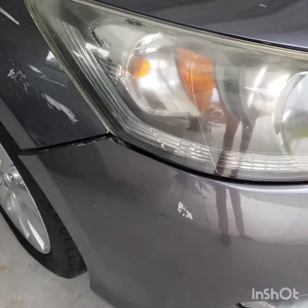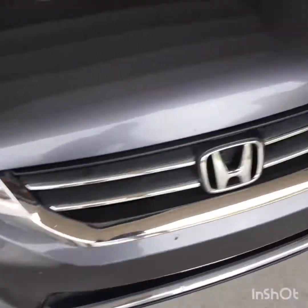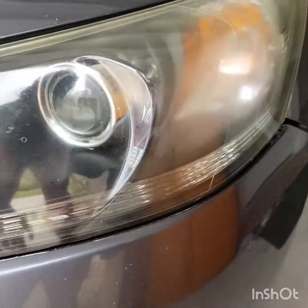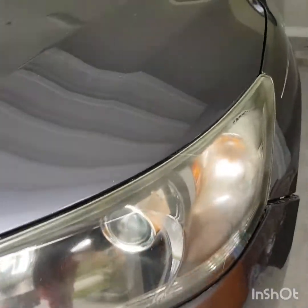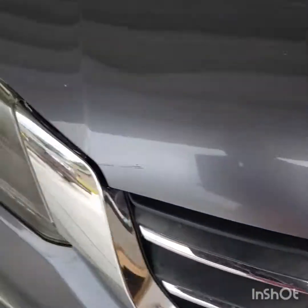All right, y'all can see I done did the third coating on it, and it looked damn good. Way better than what it was from the beginning. So now all I gotta do is get this little excess stuff in between the cracks and get the rest of that compound off. But I think I did good.